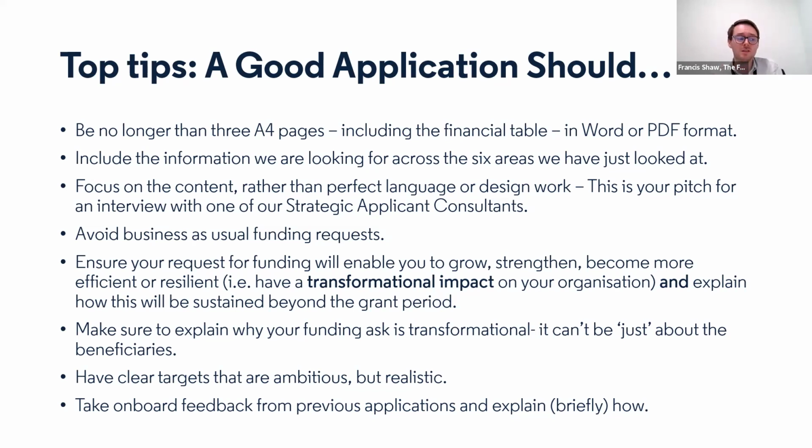Also avoid business as usual requests. We don't fund projects. So for example, I would suggest that if you're thinking of applying, it can't be for a funding ask that is to deliver a very specific program, and then when the funding from the Fore ends, that program ceases to operate unless you find funding from another trust or foundation, because we're focusing on sustainability in the long term.